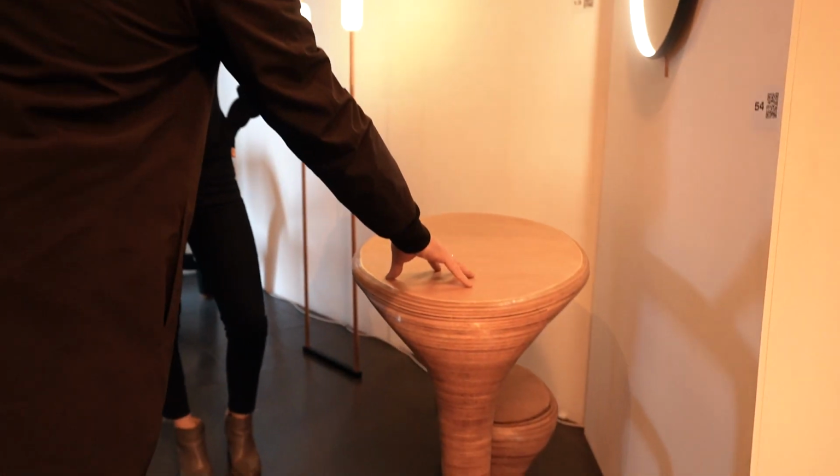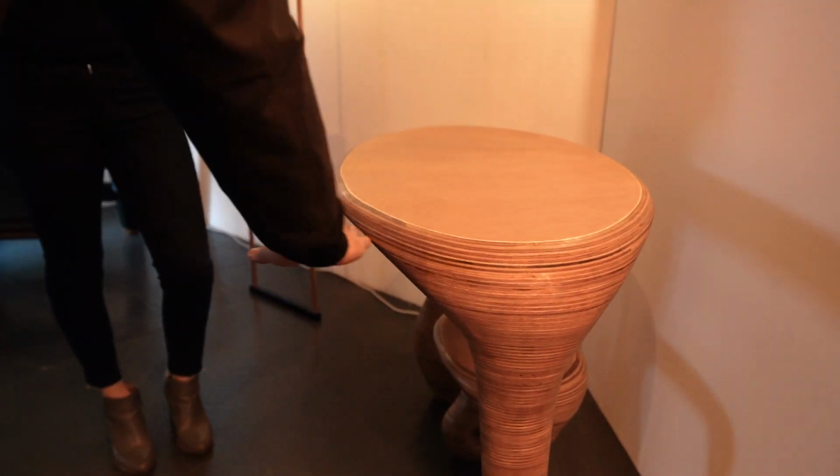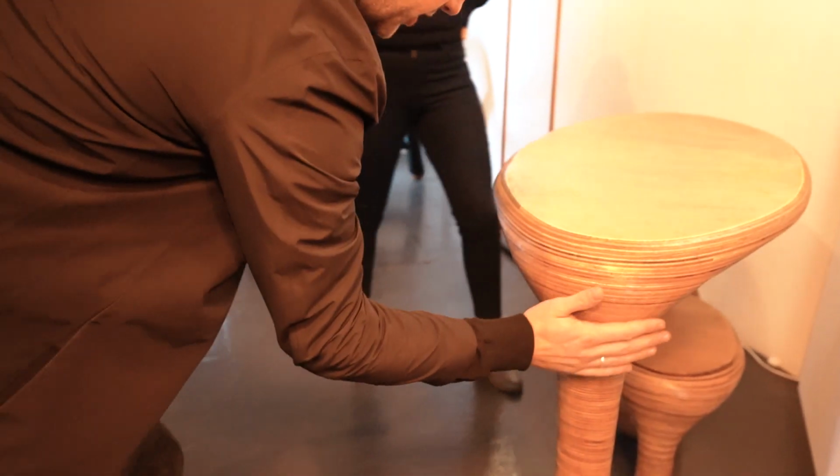This is all hand sculpted. So although you're using plywood, which is a very industrial commercial material, it comes in flat sheets. But then by laminating it up and then hand shaping these conversations.